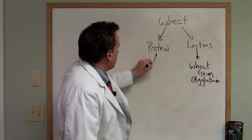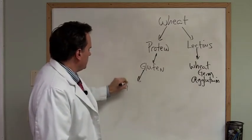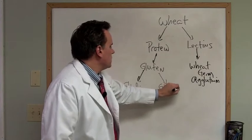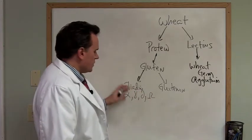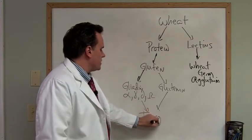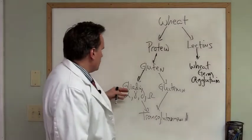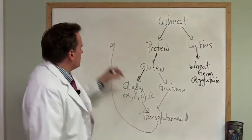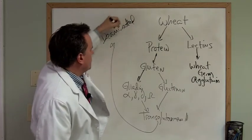And then on this side we have the proteins, and from here we have gluten, which is then broken down into gliadin, as well as glutenin. And gliadin, like I said, there's not only alpha, there's gamma, there's delta, and there's omega. It's actually 4 gliadins. On the glutenin side and on the gliadin side, they're broken down by what is called transglutaminase, which is an enzyme. So when a person has celiac disease, there's antibodies to transglutaminase. But just know that the transglutaminase helps break down the glutenin and the gliadin. It breaks it down into deaminated gliadin.